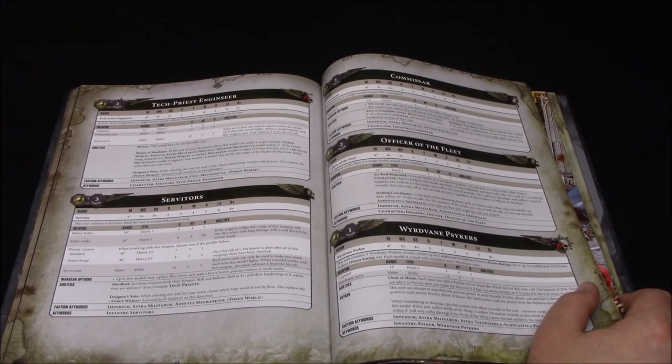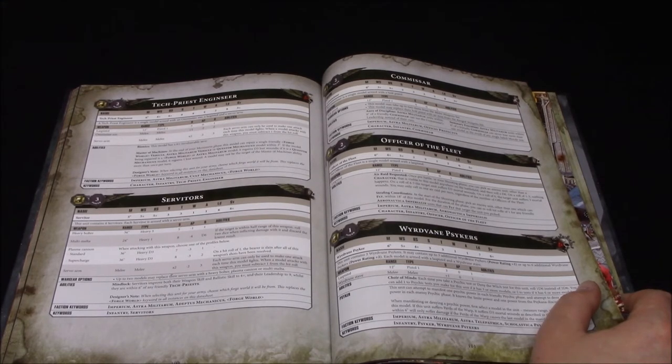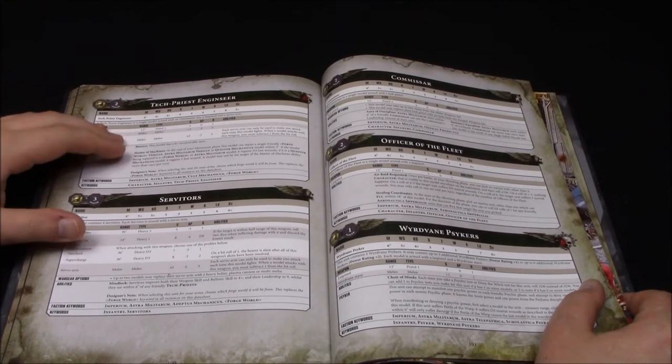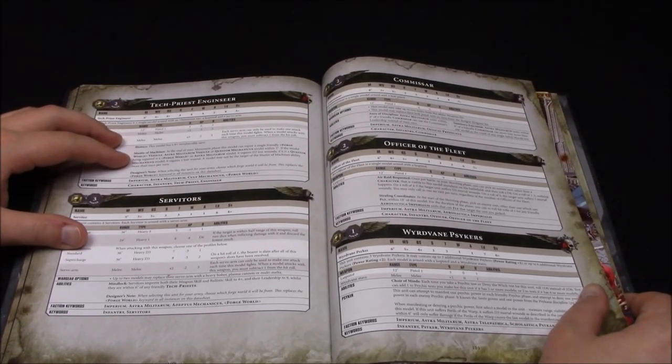Master of the Machines. At the end of the movement phase, it's good for repairing vehicles, this type of unit. At the end of the movement phase, this model can repair a single friendly Forge World vehicle, Astra Militarum vehicle, or Cortisar Mechanicus model within 3. If the model being repaired is a Forge World or Astra Militarum model, it regains D3 lost wounds. And if it is a Cortisar Mechanicus model, it regains 1 lost wound.